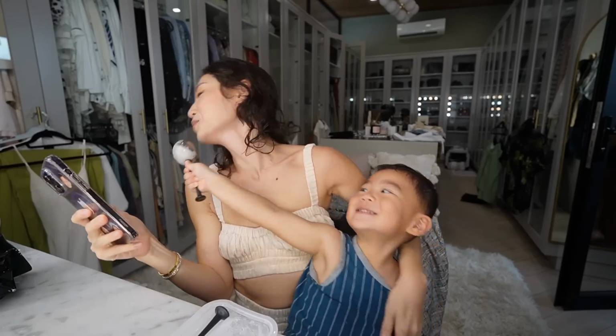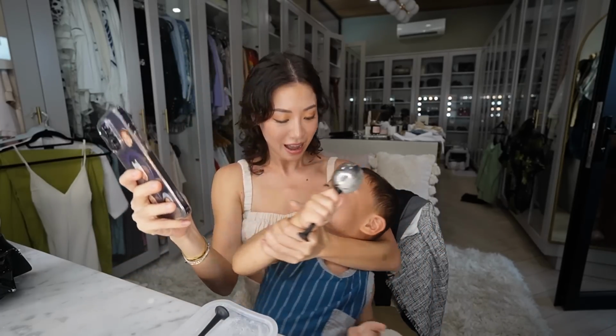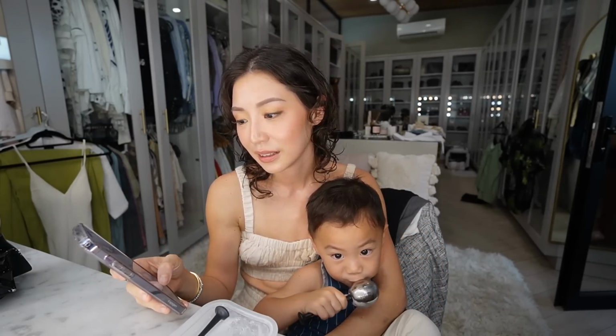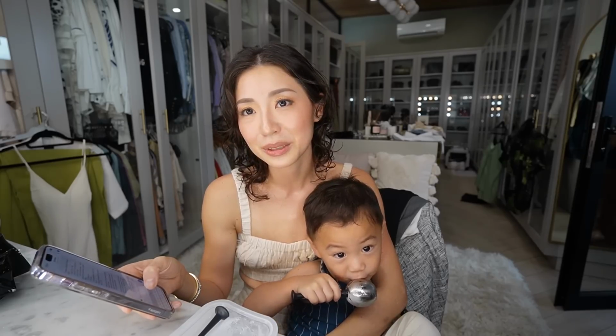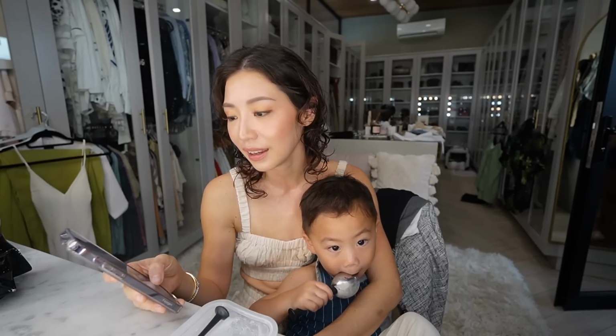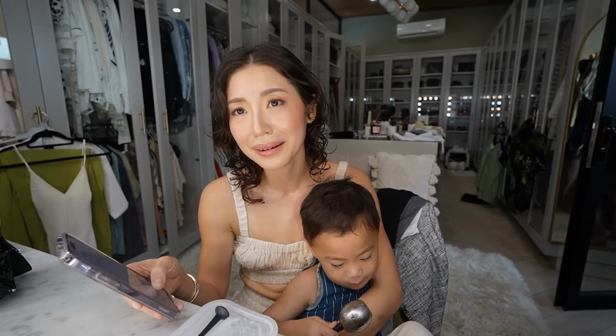Guys, I just got super sad news. I was gonna fly to Bangkok to shoot a TV commercial. But it conflicts with a date because it's gonna be Scotty's birthday party and Sevi's birthday party on that day. Oh, my heart.